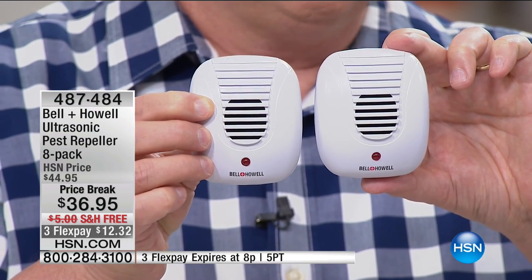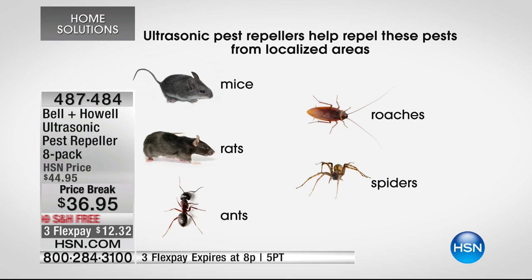And we have on our screen the money that Bell & Howell spent to have certified the most problematic creepy crawlers in your home. We are talking about certified, approved, and independently tested to keep rats and mice out of your home, to keep ants and cockroaches out of your home, and to keep spiders, which there is no trap, no poison, no alternative for, out of your home.